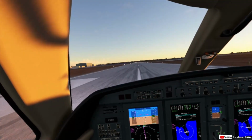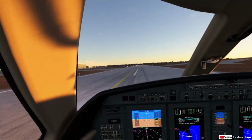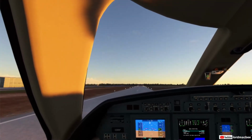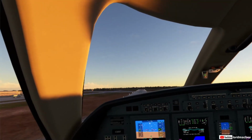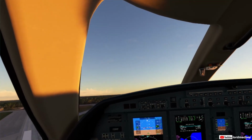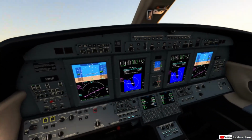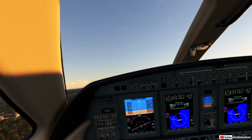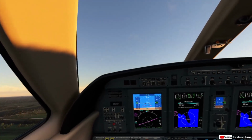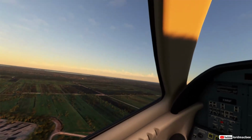Here's 80 knots. Here's 100. Rotate. Positive climb, gear up. V2 plus 20, flaps up. Climb detent. Yaw damper. Alright.